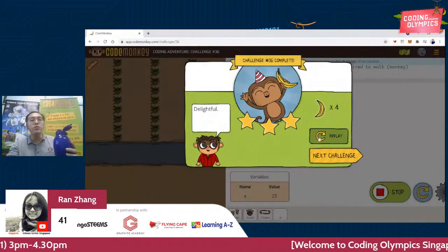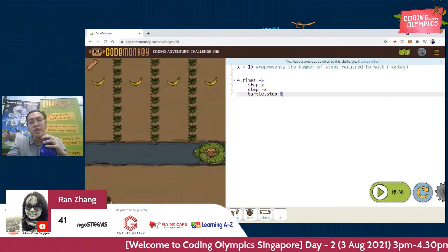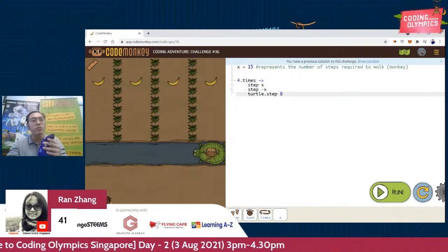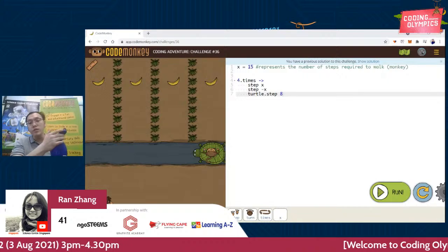All right, we got 3 stars. So there are a couple of ways you can do this. The most direct way will be adjusting the loop to represent what you want it to represent and adding in the turtle step 8. So that is challenge 36, students.